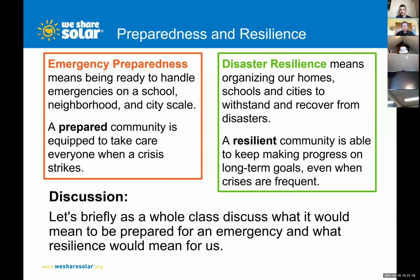Somebody in the chat wrote a mental note of what you need to take if you have to evacuate. Yeah, it's good to have thought that through. I always grabbed my favorite guitar. I'm not gonna lie, I didn't want to lose it when I evacuated. But any other thoughts about emergency preparedness? These are good things you guys have said. Thank you.